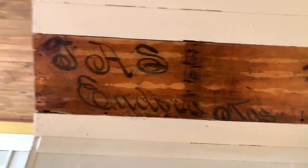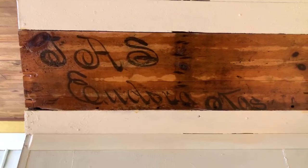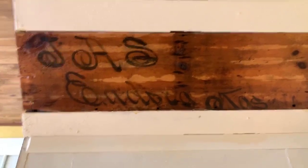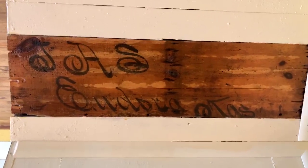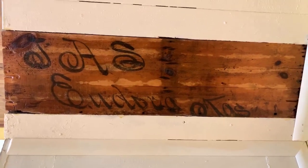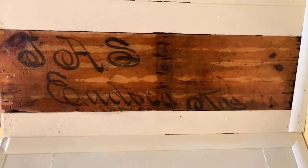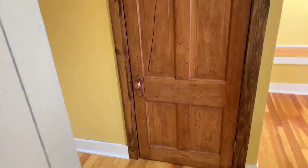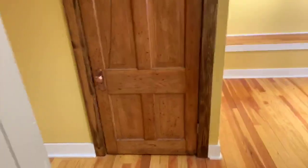This is one of my favorite parts of our building here. This was found in a window frame that was covered up by plaster. It says JAS, which is John A. Siebold. He was one of the earliest people that worked and lived in this building. And of course there it says Eudora, Kansas. So this was probably from a shipping crate. And this door was in this building as well. This was restored by Leonard Hallman several years ago.